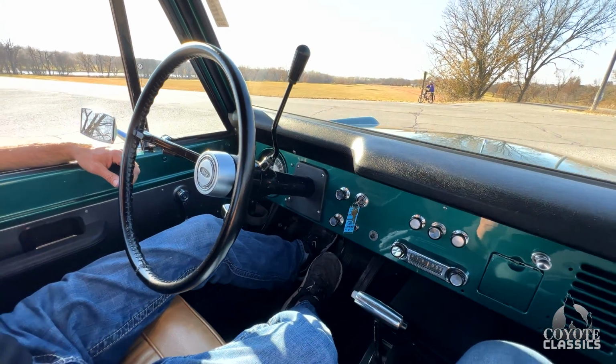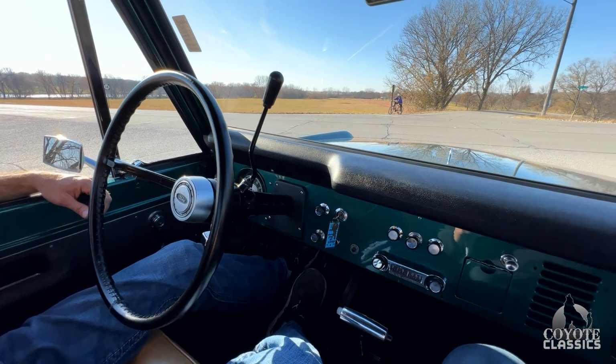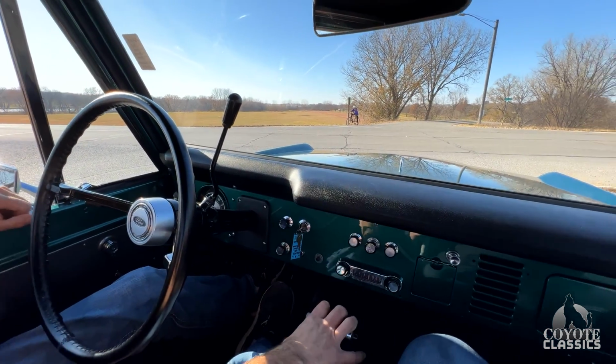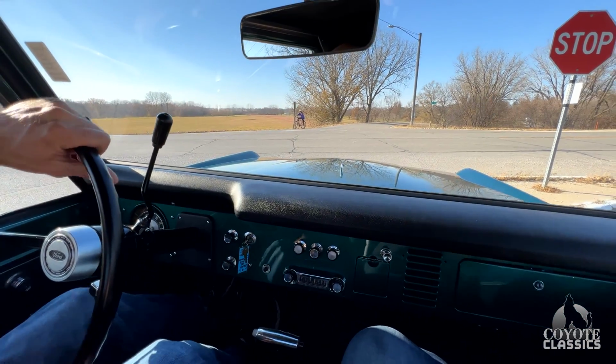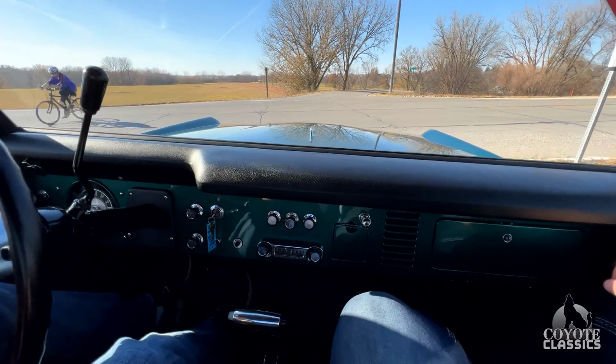I was really impressed by the way this thing runs and drives. Yeah, it ran great. Very smooth. And that windshield looks new as well. It's crystal clear. It looks like all the glass looks crystal clear. This back window looks like it was replaced too with new seals. Again, they really did a nice job on this.